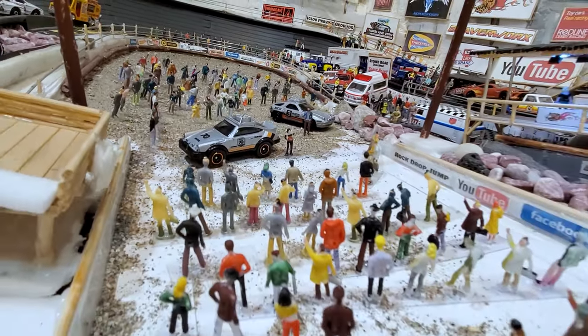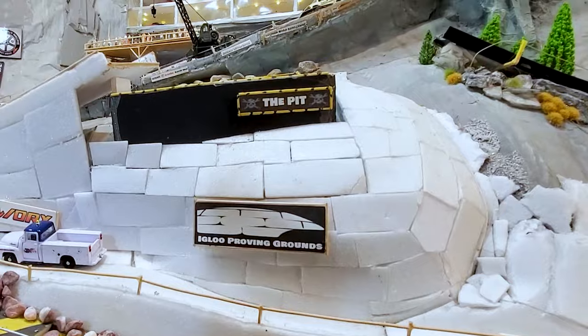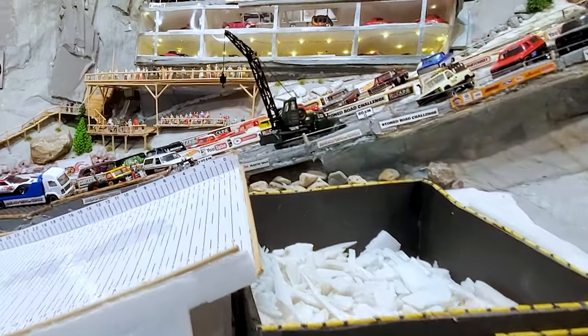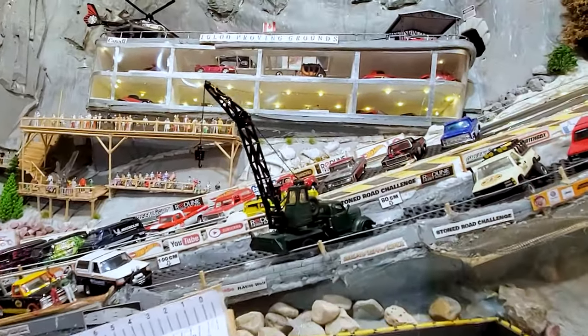All right, folks, that's wrapping this episode up from the manufacturers head-to-head on the rock drop jump. Matchbox gets the win this time, and that was great stuff.